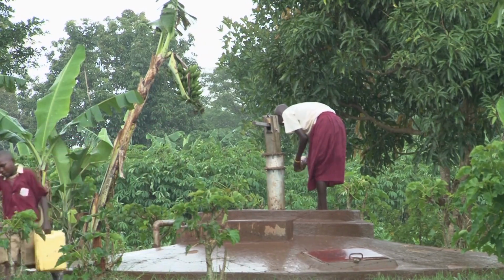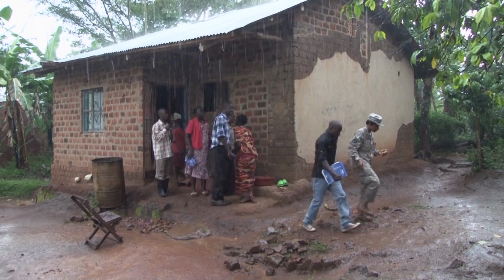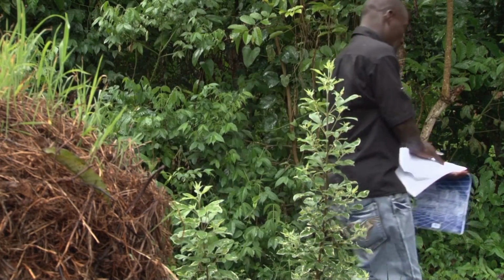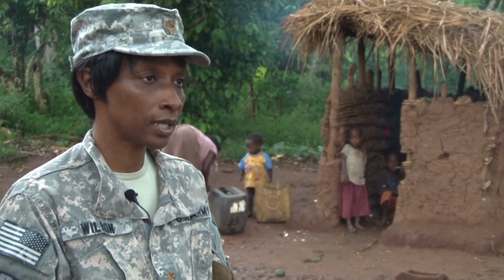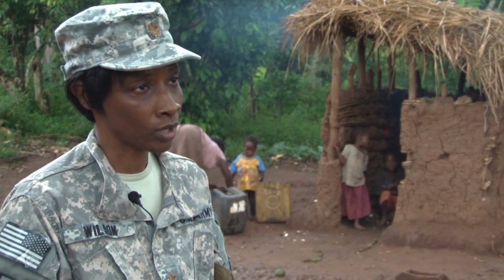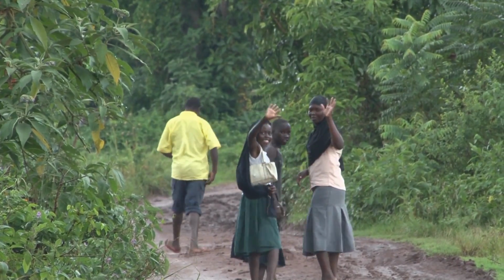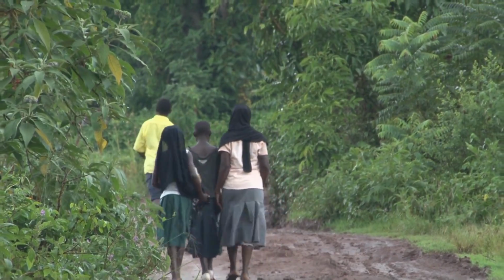The teams made progress in checking with residents of the nearly 200 homes in the village, but for the sake of the people here, there is much more that can be done. I'm really looking forward to continuing this One Health mission because this is something that is really needed here. It is very, there's no words can explain what I'm feeling right now. Reporting for Combined Joint Task Force Horn of Africa Public Affairs, I'm Tech Sergeant John Ledoux.